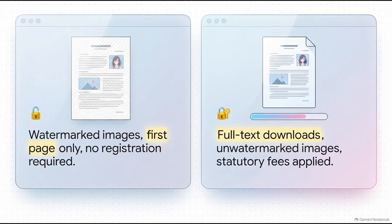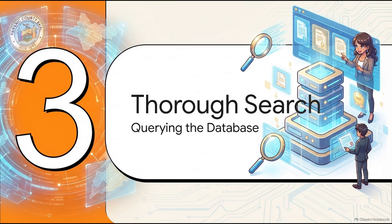Now, the PRESS database operates on a dual-tier model. If you just want to do a really quick initial vetting, say you just want to see if a mortgage has been discharged, you can use the free search tier. There's no registration required, but you'll only be able to see the first page, and it's going to have an unofficial watermark stamped on it. But if you need the official, unwatermarked documents, you'll need a registered account. That lets you do full text downloads, though just know that statutory printing and copy fees will be applied to your account.